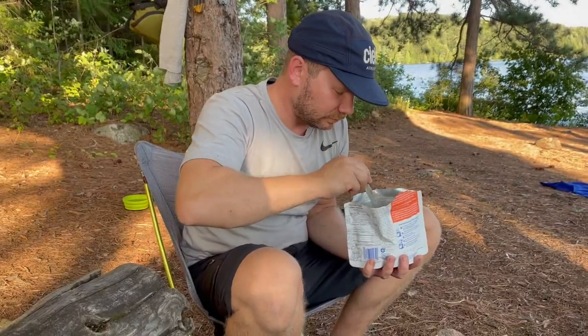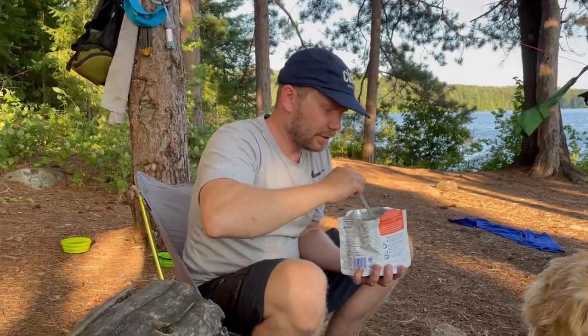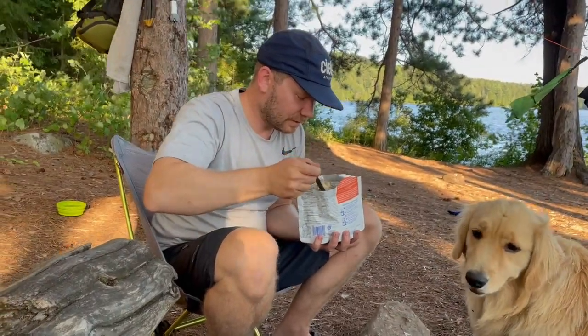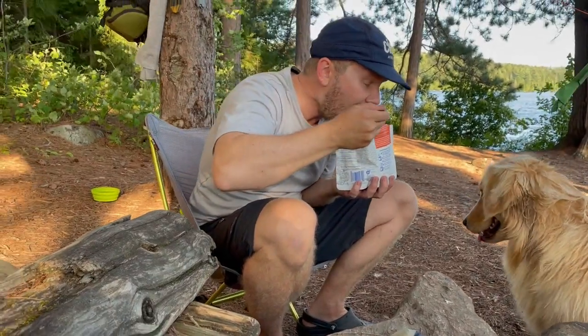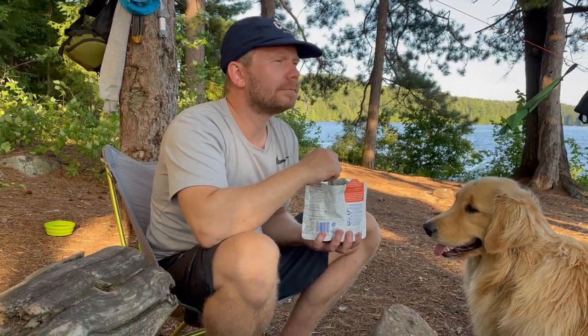So the creamy beef that we like, what brand is that? Alpine Air. Alpine Air is our favorite dehydrated meal. Oh my god, we're getting some hurricane winds here. I heard this one's good online. You heard this one was good online? And it's one of the best dehydrated meals out there. Thoughts?